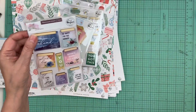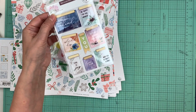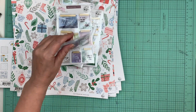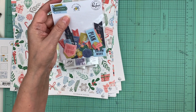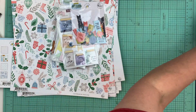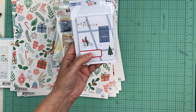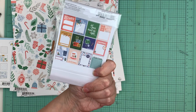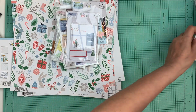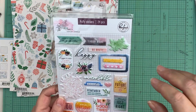And then some more of those wood accent stickers, but this is from the Just a Little Lovely. So some different stuff that I've never had. And then these fabric ephemeras, I had those, but I think I have them almost all gone. Now this is perfect because I'm going to be working on my December daily here soon. And this is from the Oh What Fun collection. Some 3x4 cards, so I'll be using those. Puffy stickers from the Just a Little Lovely collection.